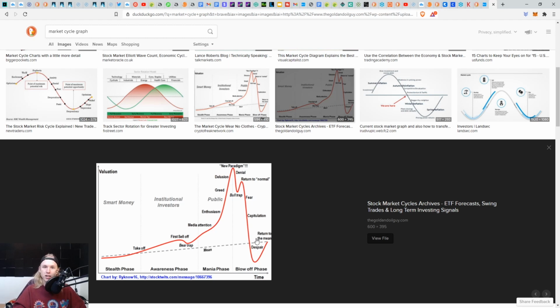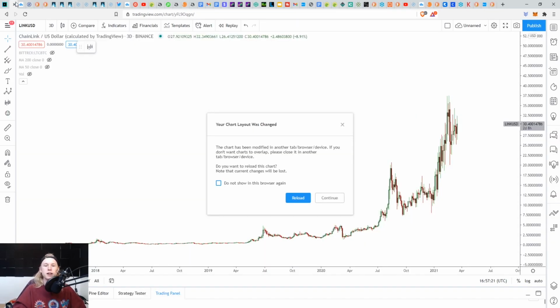And it doesn't matter which cycle it is. It could be Bitcoin, it could be Ethereum, it could be stock cycles. All of them are kind of the same. Yes, there's differences. Crypto's more emotional, but overall these make the same patterns. And what we can see here is this is the point of the bottom of the cycle, the despair. And then we go back up to return to the mean, and we do it all over again. We start over a new cycle.